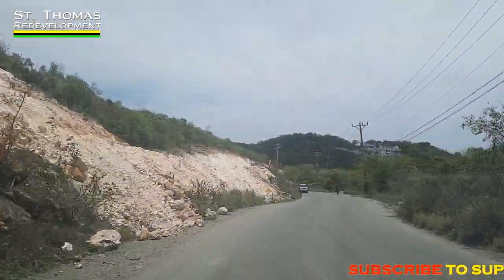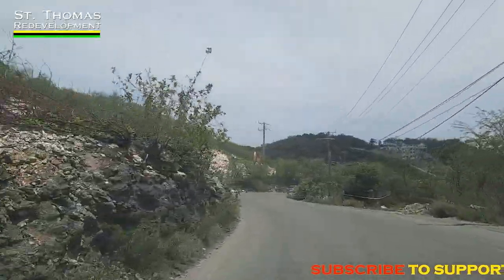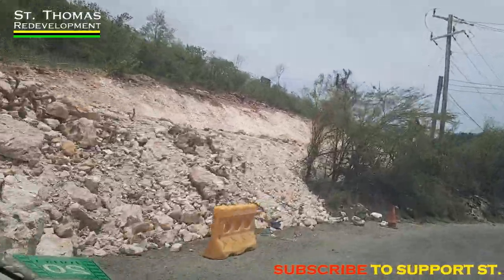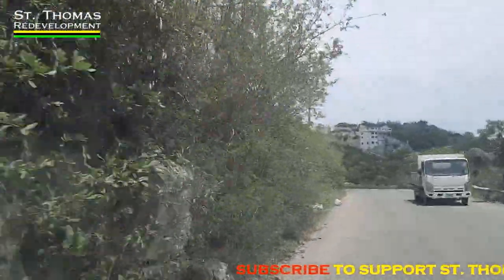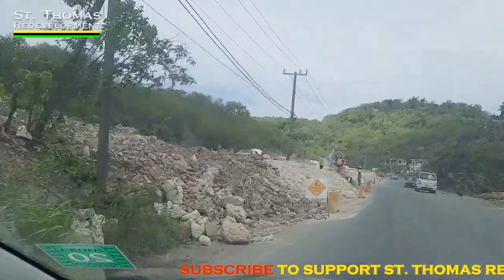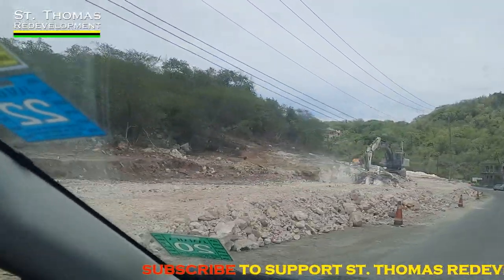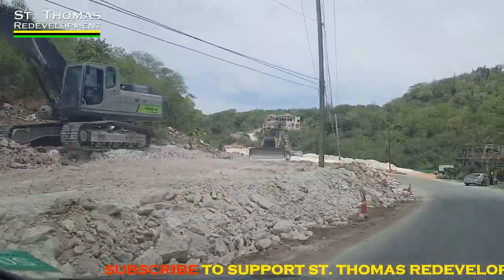As you can see at this moment, we can see the heavy excavator out. We can see the digging taking place. We can see the developments of houses taking place in this area already. Look at that. The men are out working. Can see the drain work. They are up against tough rocks, but they are doing what they are doing and it's looking good.